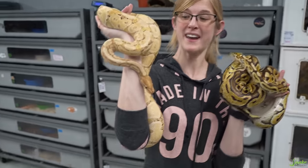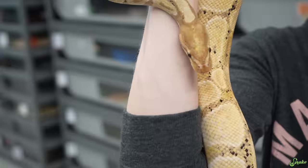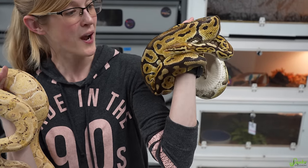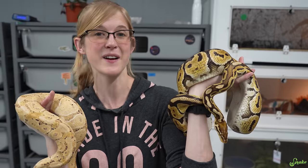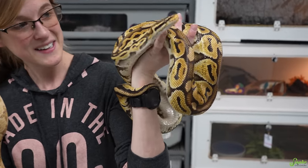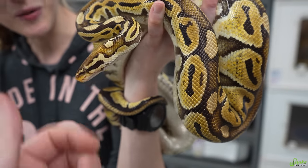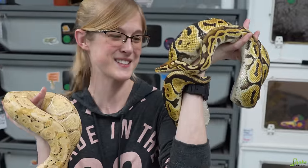Well, here are the proud parents. We've got Banana Bread, our banana morph ball python. Good job, dude! You did it! Kind of. Well, you did your part. And then we have our proud mom, Honey, who is a pastel special morph. Yeah, look at our deflated tube of toothpaste. You are so much tinier now, girl. Oh, you're just such a cutie.